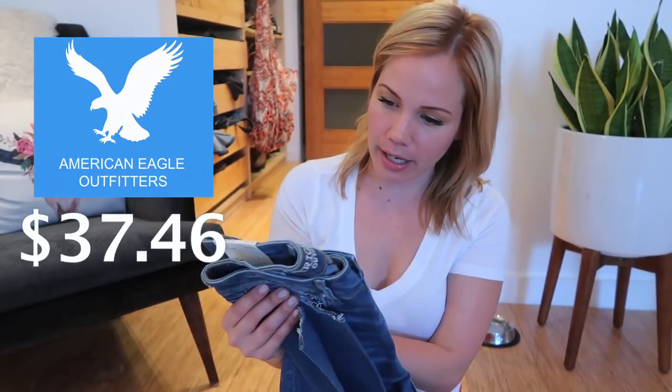And next for $37.46, again, a little bit of an increase from the Old Navy ones or the American Apparel ones. Oh no, if I've been saying American Apparel this whole time, I feel like maybe I have. I always get them confused. I think American Apparel is not even in business anymore. American Eagle. These are also in a size 4. They do have short, which I would have gotten. Like they sometimes have longs or shorts. These are just in the regular, and I think it's because it was all that they had left.